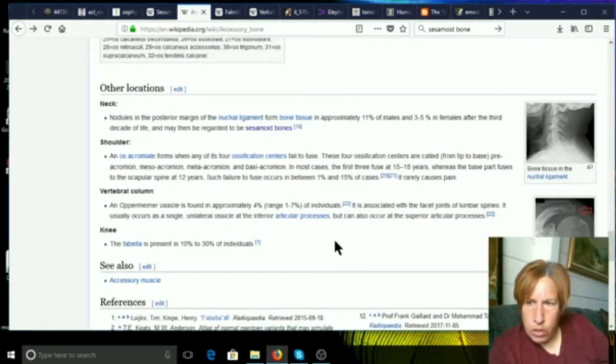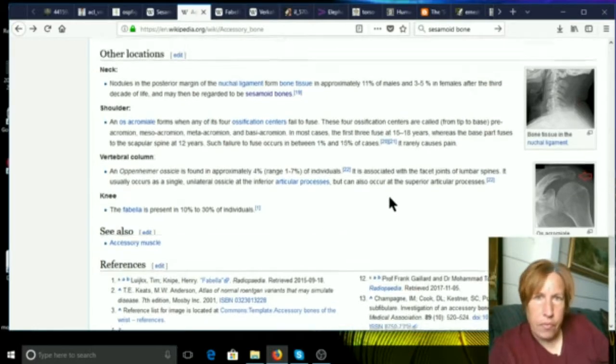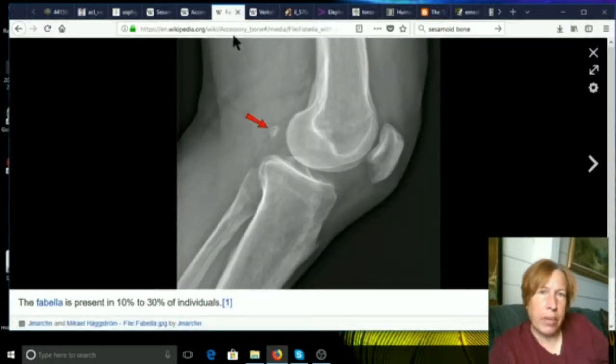Okay, vertebral column. I don't see an image for that, but an Oppenheimer ossicle is found in approximately 4% of individuals. It is associated with the facet joints of lumbar spines. It usually occurs as a single unilateral ossicle at the inferior articular processes, but can also occur at the superior articular processes. Okay, and then they talk about that fibula, that one behind the knee. That's pretty interesting. I think I already did this image of the fibula. I've already seen that.